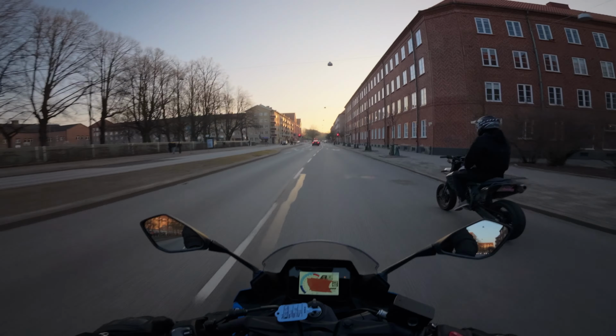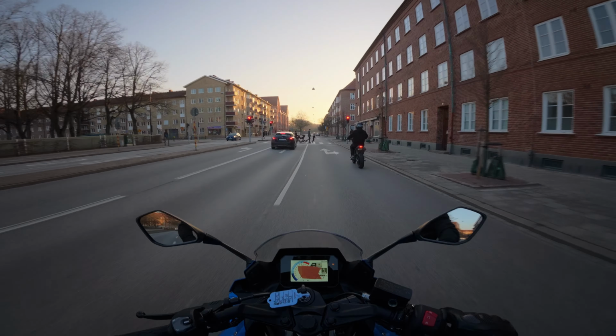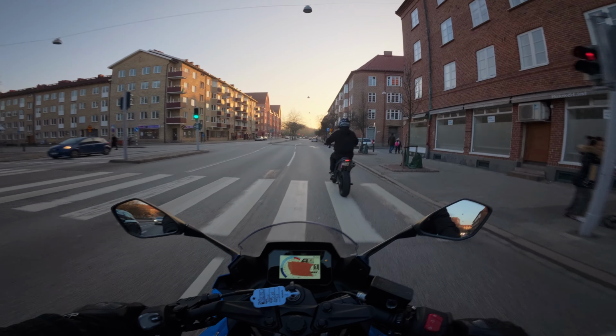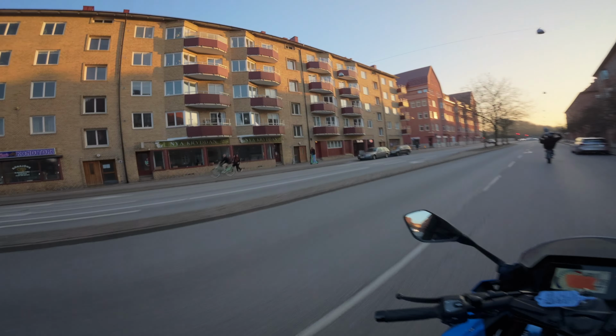Suspension for city riding is a bit harder than on my naked bike and most naked bikes I'm used to. It's definitely more sporty, which is good and bad. Good for handling, but it could be more comfortable when riding over all of these bumps.